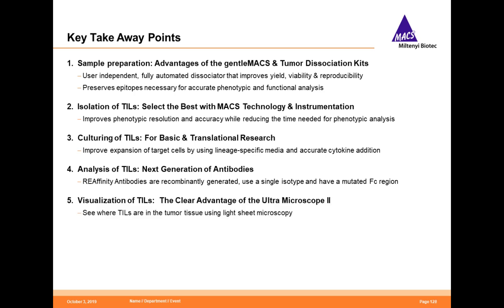And then finally, we talked about the visualization of TILs and the clear advantage of the UltraMicroscope 2, which allows you to visualize where these TILs are within the tumor microenvironment, something that simply is not possible otherwise.